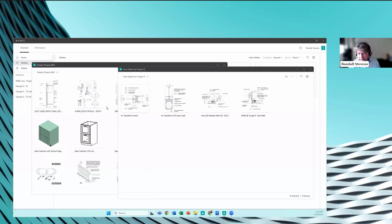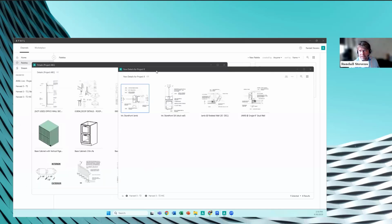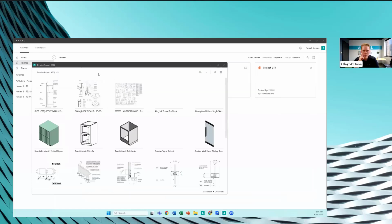Yeah, you can move stuff between windows. And you may have noticed, but down here below, we'll also tell you if that detail lives in multiple channels, right? So if you need to go back to the source and maybe pull more from that channel, you can.